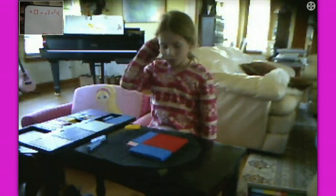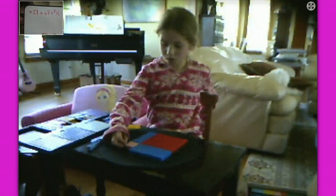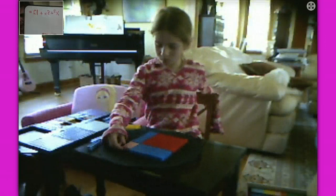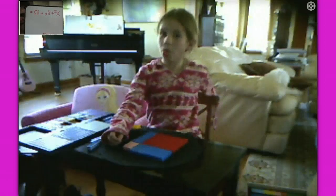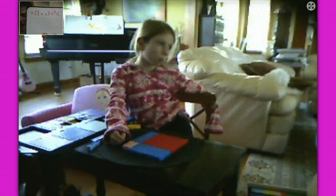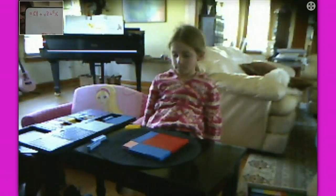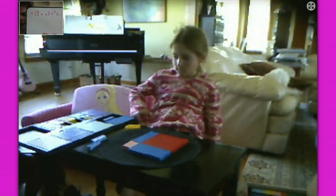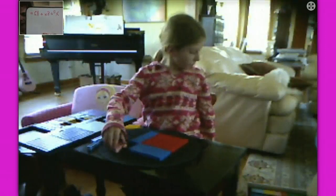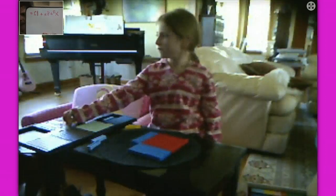3, 6, 9, 12. Uh-oh. In fact, if you grabbed another 3, it's the same thing as 3 5s, isn't it? 5 3s and 3 5s? Same. So get rid of the pink ones. I think you need to try some different blocks. What do you think? Maybe. Yeah, don't help. Let her do it.